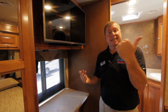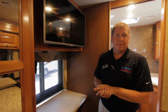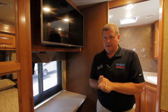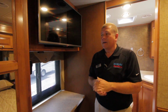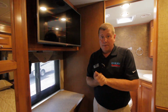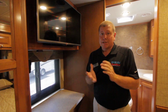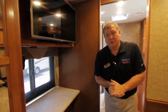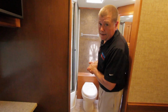That way you don't have to get up, walk back here to change the channel to watch the TV up front. It's a major convenience for you, so you can sit back just like you're at home and enjoy yourself and enjoy camping. Isn't that why you bought a camper? So you can sit back and enjoy yourself? That's what we do here. We want you to enjoy yourself. It's not about buying a motorhome, it's about buying a lifestyle, guys.